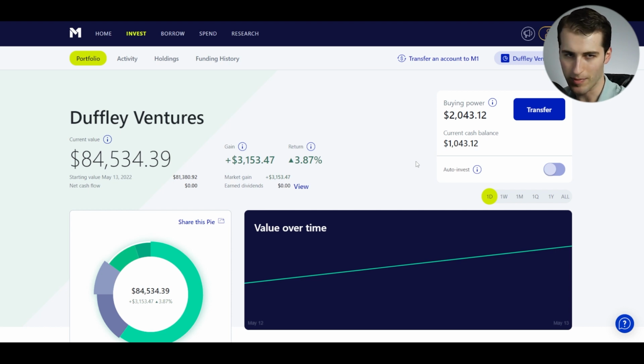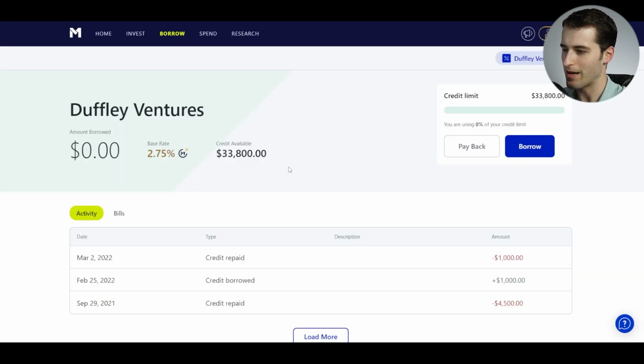I have talked about on this channel a lot about leveraging this portfolio, which I've done through this borrow feature. I haven't really done it a lot, but I've done it a number of times already where I take out money. I've done it once with a property, I should say, where I actually take out a margin loan against my portfolio.